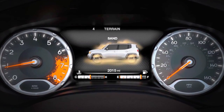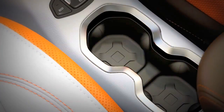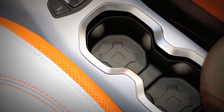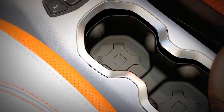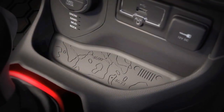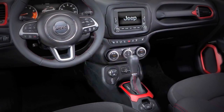We applied this kind of form language all over the interior, and we have some really cool details, and even highlight them with anodized paint, which looks fantastic in the environment. So there's a lot of little quirky designs that you couldn't have done in a Grand Cherokee, but in a vehicle like this you get away with.